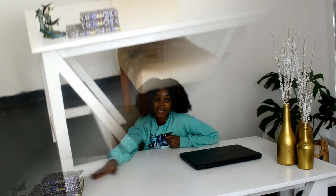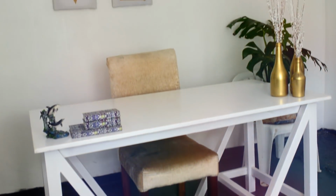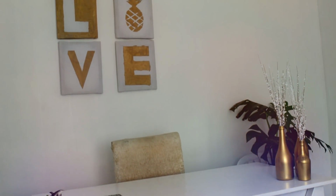And then I painted the floor gray because it was previously red and I didn't like that color. It was not fitting with my aesthetic. So I painted the floor gray, and that's kind of where I started.